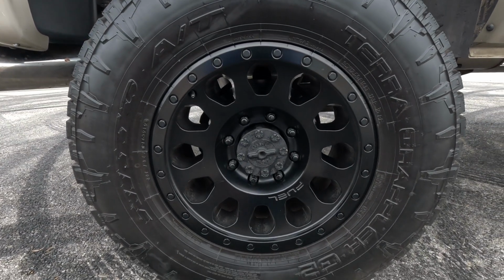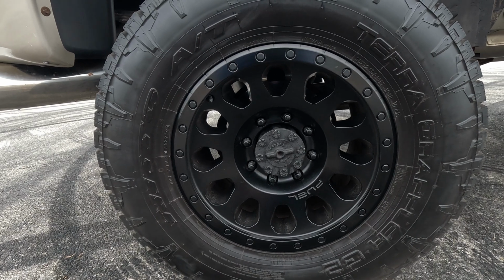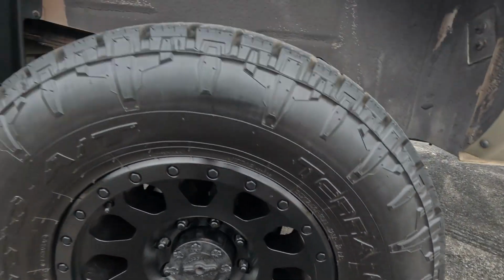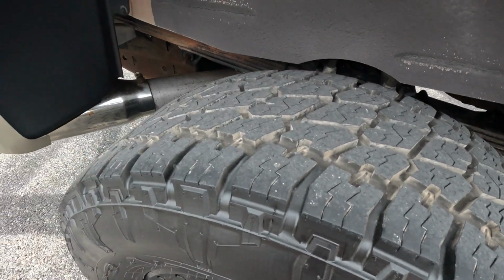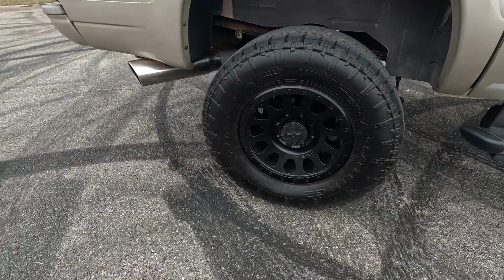Now, we do have these Fuel wheels. They're size 18, and we've got a Nitto Terra Grappler, size 35x12.5 R18, wrapped around them. You can see the tires look good. I don't see any dry rot. They have excellent tread depth. And yeah, I think your tire and wheel setup there is going to be good to go for a long time.